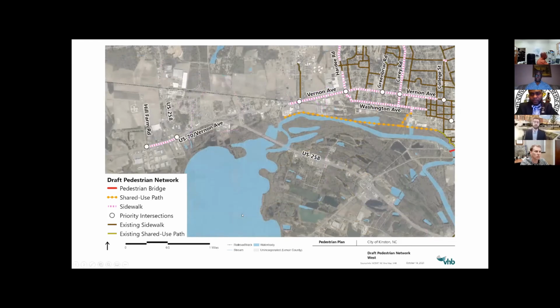All right, the final map or segment is the western area of Kinston. Here, Vernon Ave is one of the focal points of the pedestrian plan. This was the same in the previous plans in terms of where pedestrian crashes are happening, as well as bicycle crashes. It's along Vernon Ave. There's some sidewalk, but what we'd be recommending is infill along this corridor, as well as pedestrian crossing improvements at Hardy, Greenbrier, Cary, and College Street, as well as just north of the Kinston Community Center and the aquatic facility.